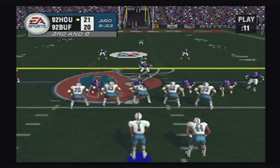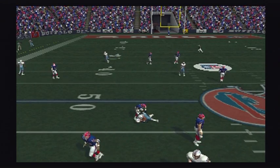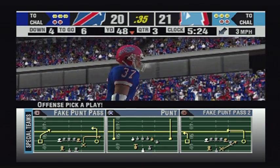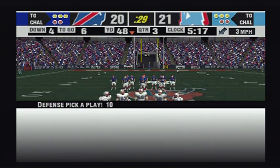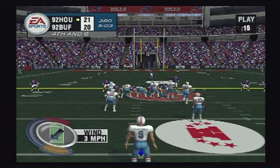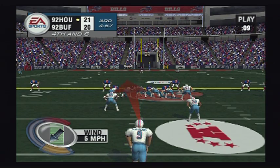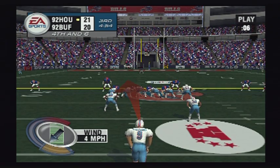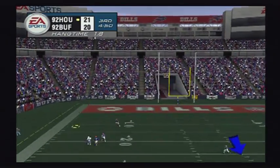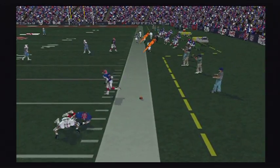Set. Pressure coming with the pass. Number 84 told us before the game he thought he'd have a big day, and he's proven that, seven catches thus far. Offense couldn't get it done, lining up to punt. Here's the kick. A loose ball. And the football goes out of bounds.